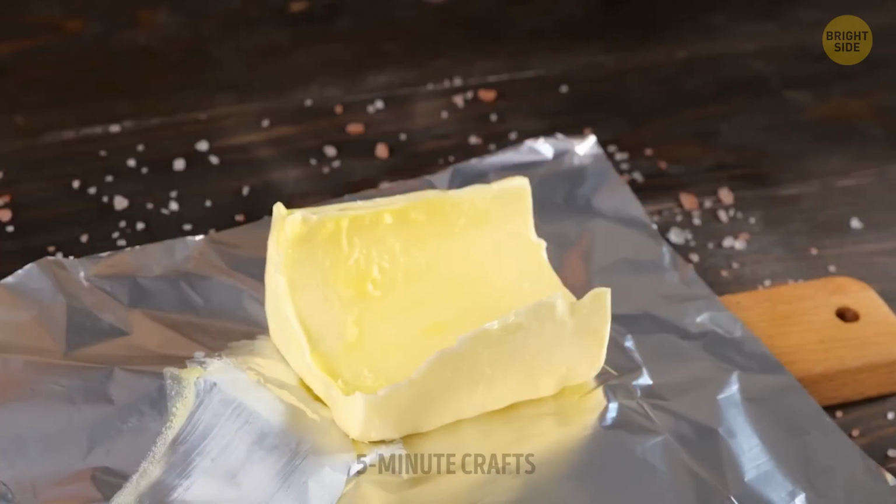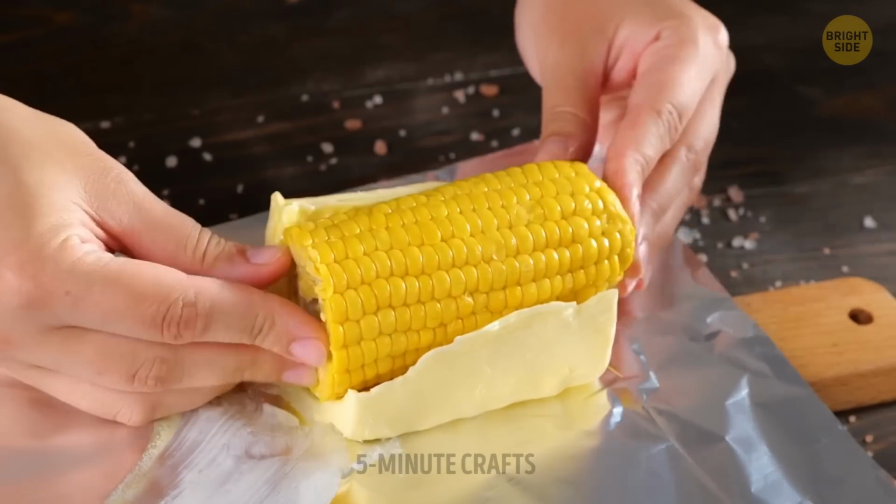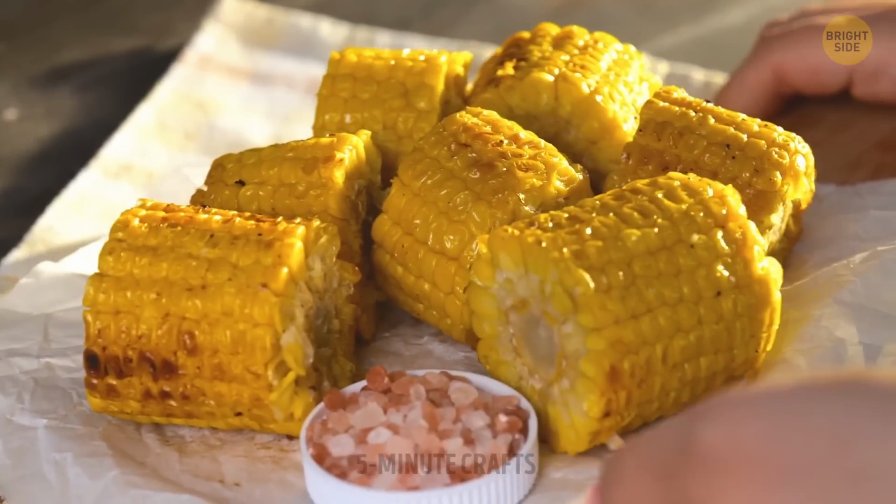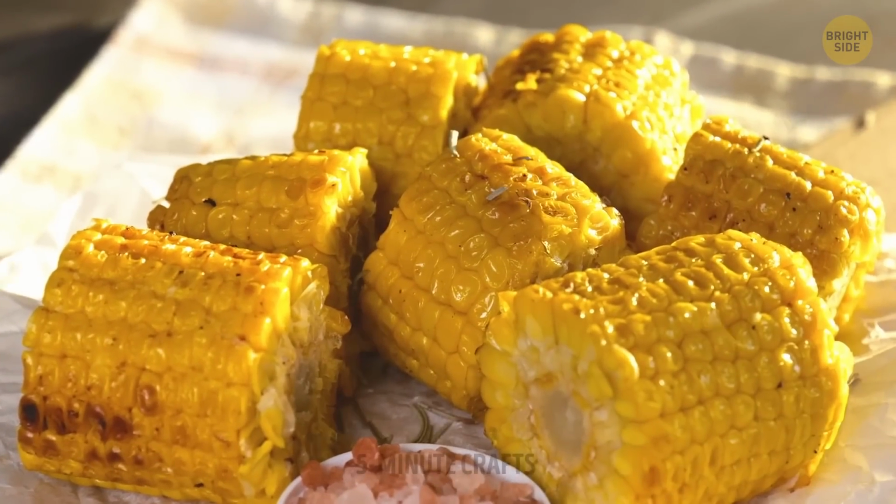I prefer my popcorn with melted butter. Well, that goes for corn on the cob, too. I can already tell this is gonna taste amazing. Hey, they should start selling these in movie theaters as well.